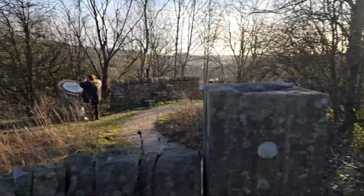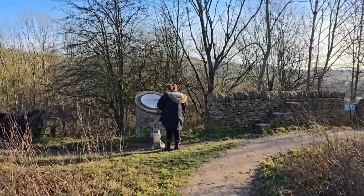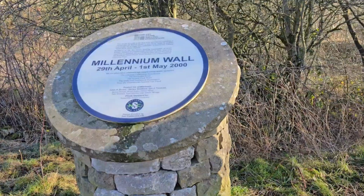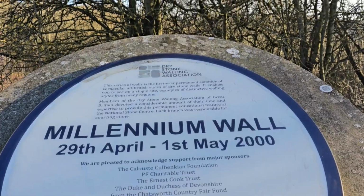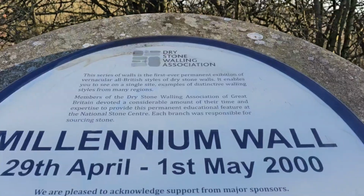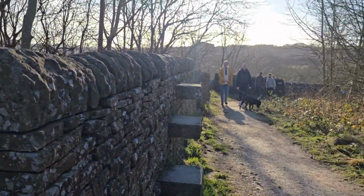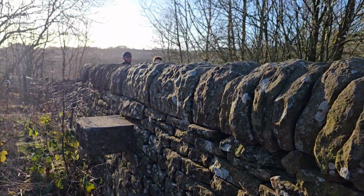We've got the Millennium Wall. Not too sure why it's called the Millennium Wall, but it's called like that. That's going back out towards the village, I think. Bit of information there. Millennium Steps, it's called.